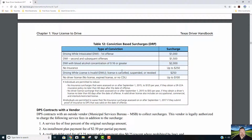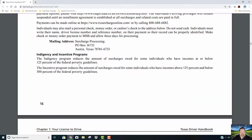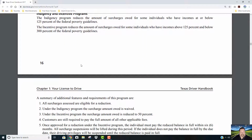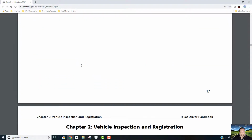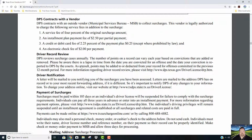Okay, so let's see here. Payment of surcharges. Let's see. All right, so this is all of Chapter 1. So what we're going to do right now is we're going to go ahead and take a look at those Chapter 1 questions. So let's go ahead and take a look at them right now.